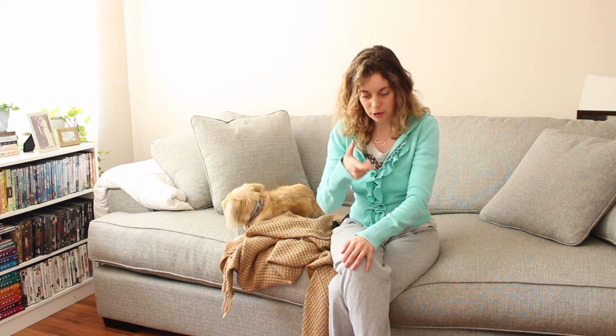Another thing about the vagus nerve is that it is activated by muscle relaxation. And so some of these poses where your head is down, like a forward fold or child's pose, when you start to soften the muscles around the vagus nerve, it can turn on as well.